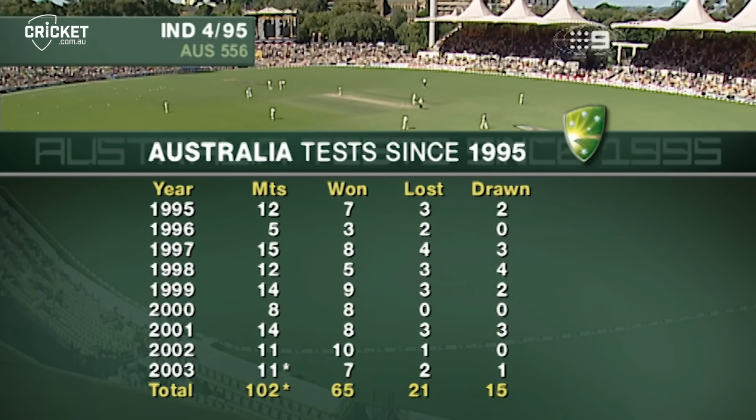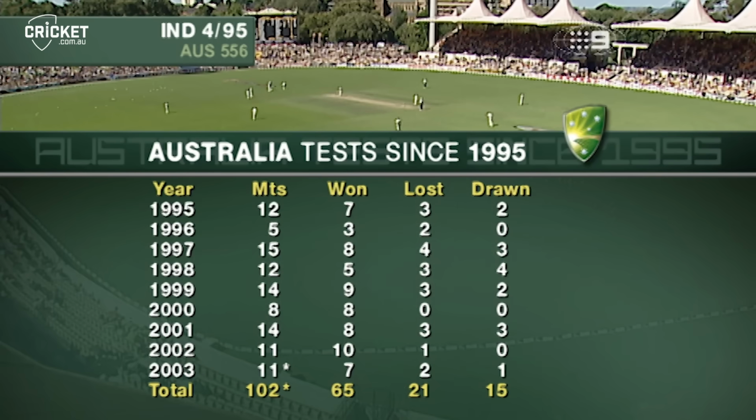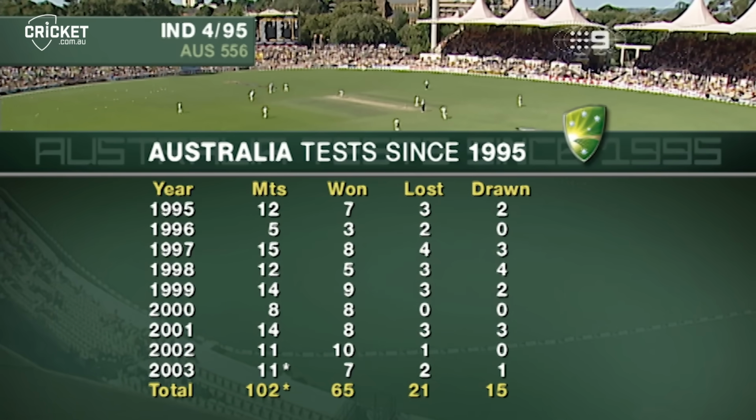They've won 64% of the Test matches they've played in the last 9 years. That's just an all-time record, that would be. That's a fantastic strike rate by Steve Waugh and his team.